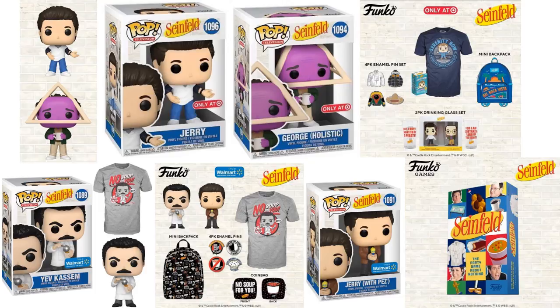And still with Seinfeld, still even more here. You see that there are some Target exclusives. We got this Target exclusive variant of Jerry, which I really like. This is actually him, the way he was dressed in the very first episode. So I love that they're showing this appreciation for where Seinfeld started from, from the beginning there.